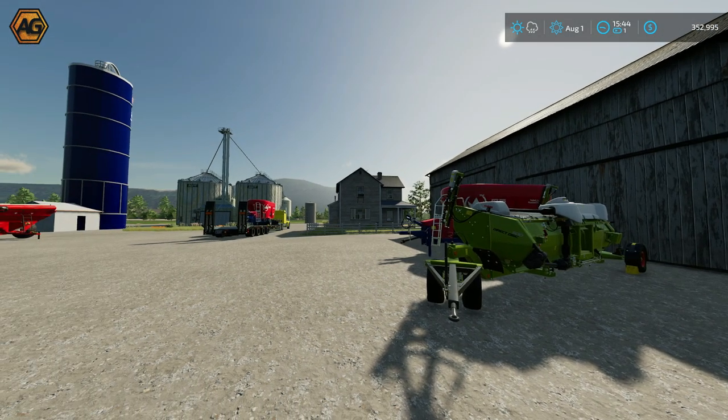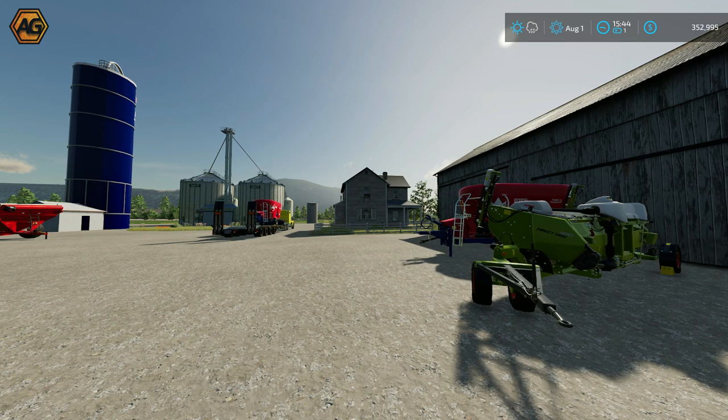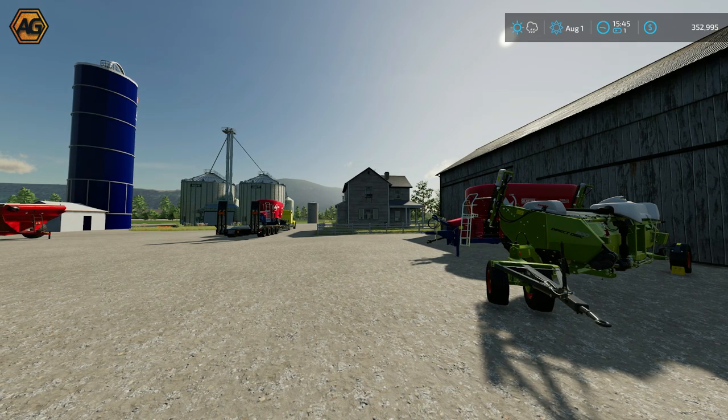So that is the equipment we have sold, which gives us a little bit extra money, 350 grand, as you can see up there in the top corner. So we've had the payment come in for the forage boxes and the feed mixer. One other thing I haven't done yet, and we do need to do, we're going to sell that piece of land over on the far side where we took the cattle out of last time. So we'll just jump into the map and we will go and get rid of that right now.